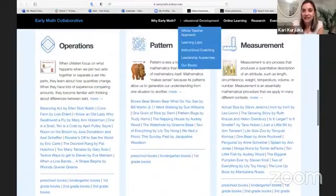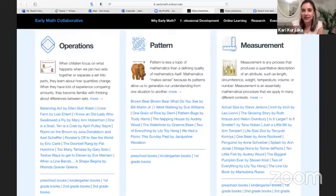And then Kristen has some other math-related books in her own personal library that she's going to share with us. Thank you, Carrie. So all of those are really great book recommendations from the Erickson Institute.